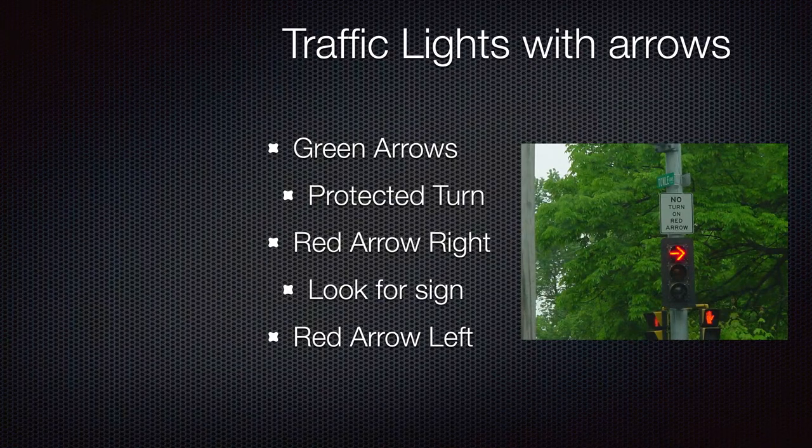Now, with a red arrow for turning left, you have to wait till the steady red arrow turns green. Now here, if you want to trick up your parents, tonight after class, ask your parents, when can you turn left on a red light? I will bet that all your parents will say never. You can. You can turn left on a red light that's flashing. A flashing red light is like a stop sign. You stop, check, and then you can go when it's safe.